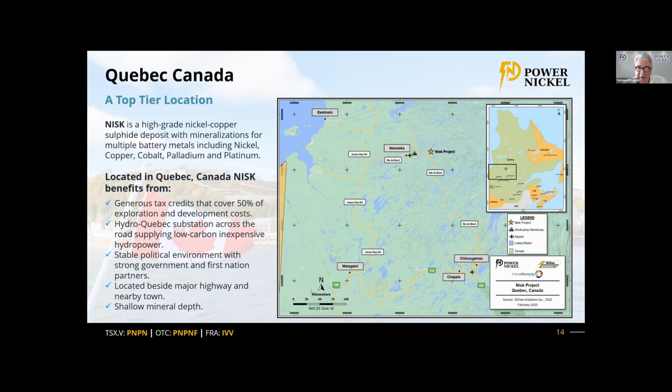There's 3 key reasons why Quebec is really fantastic right now. One is infrastructure. So in our case, we're located off of Route North, a major highway running north through Quebec. So you can literally drive off a 3-lane road right to our site. Right across the road from us is a Hydro-Quebec substation. So obviously you've got road and power right there. We're about 8 kilometers outside the town of Nemaska, which has a regional airport. It's also the home of the Cree government.